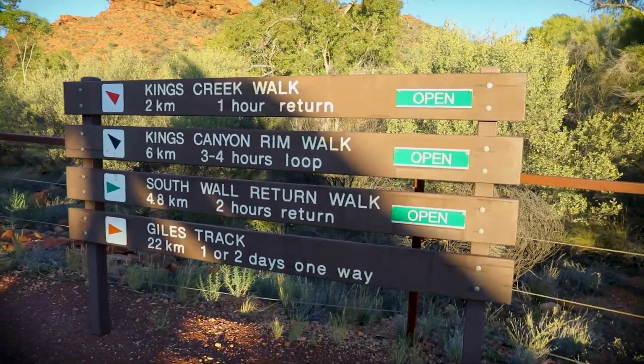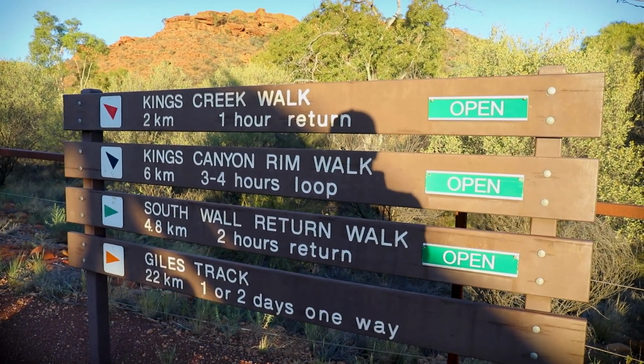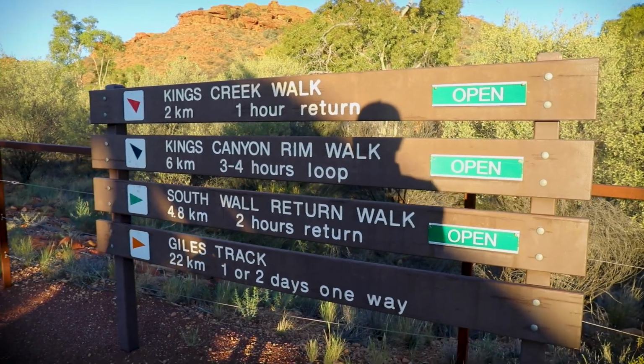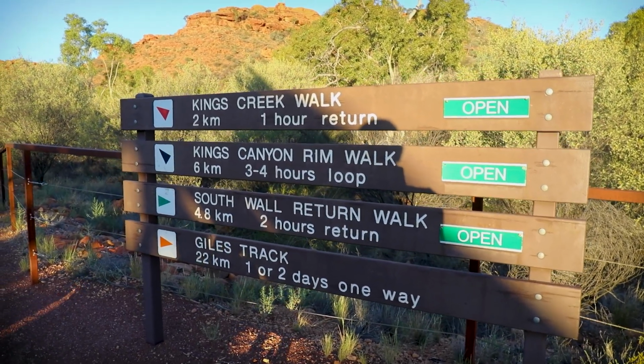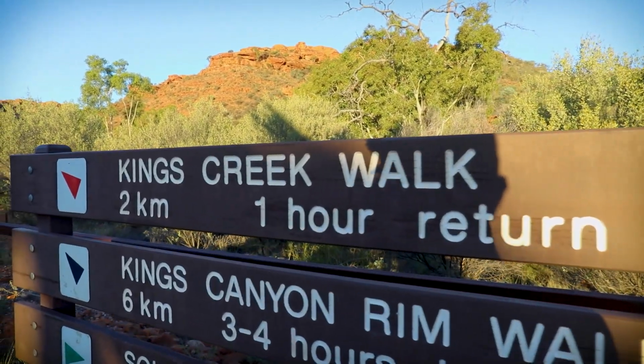All right, so Giles track, what do you reckon, guys? Giles track, 22 Ks. 1 to 2 days. I'll pass. Epic. Right, we're going. Kings Creek, 2 Ks.